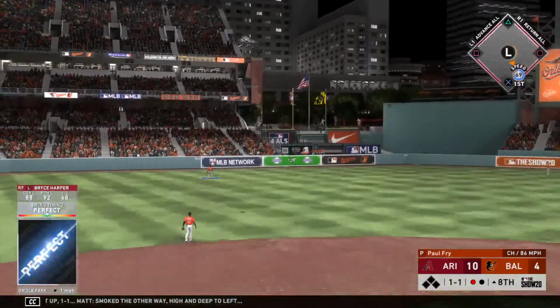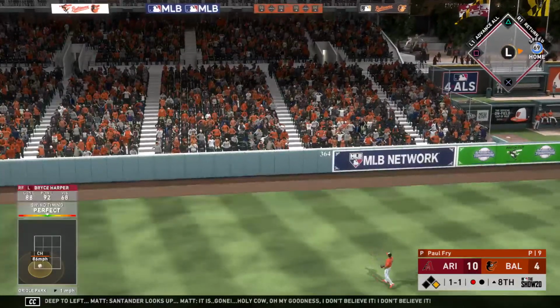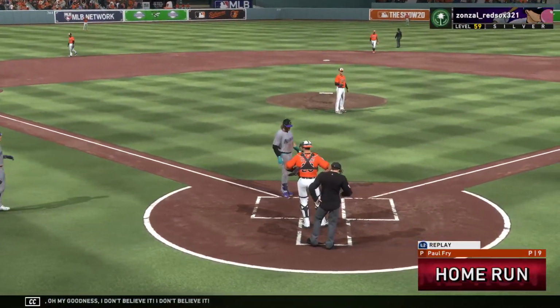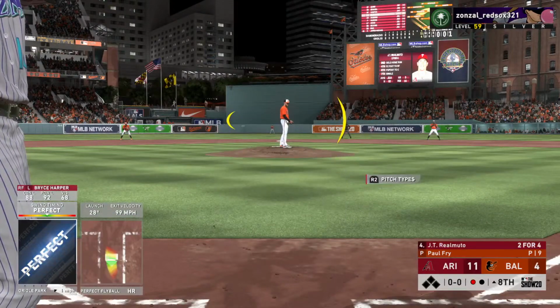Smoked the other way, high and deep to left. Santander looks up. It is gone. Holy cow. Oh my goodness. I don't believe it. I don't believe it.